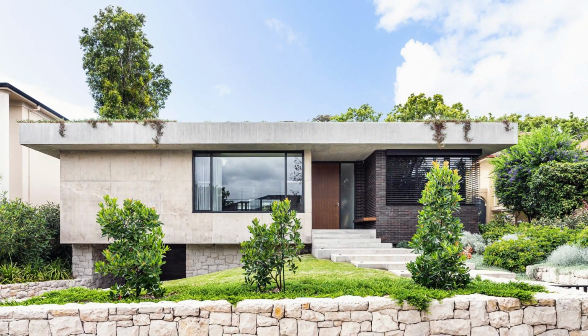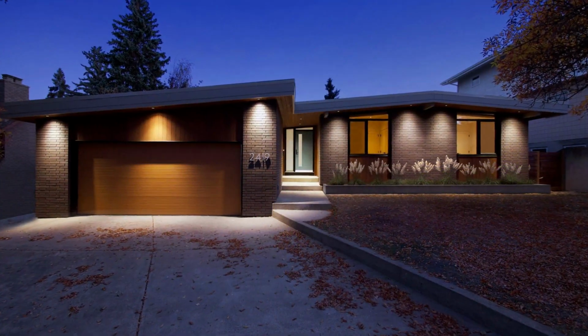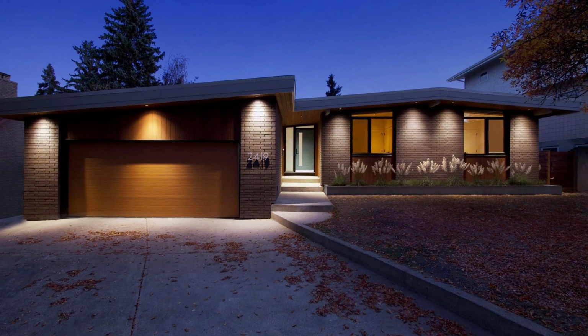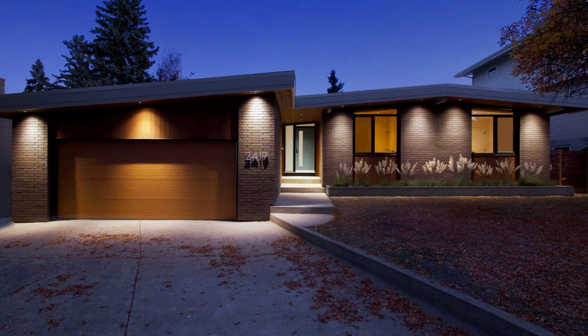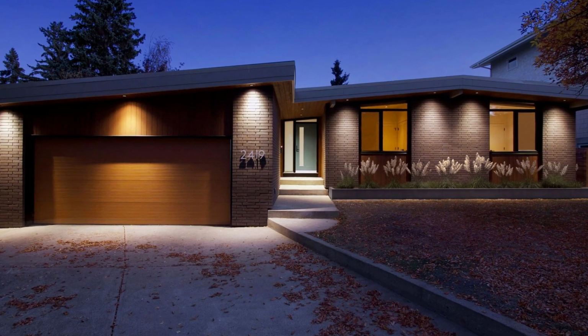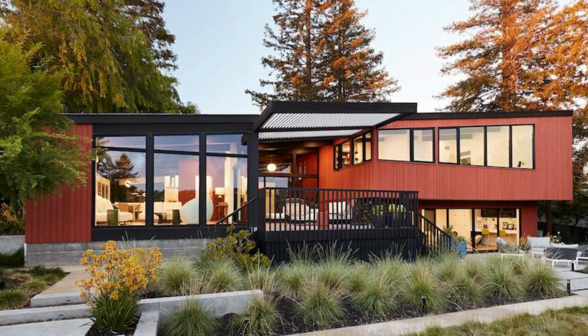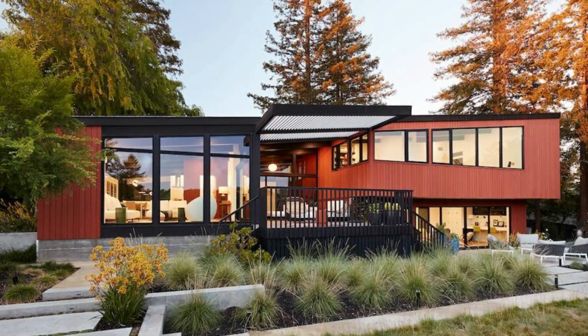today's lifestyle. From structural updates and spatial reconfigurations to aesthetic enhancements and interior redesigns, each home tells a unique story of evolution, blending the nostalgia of the past with the functionality of the present. Join us as we explore these architectural marvels reimagined for the 21st century.